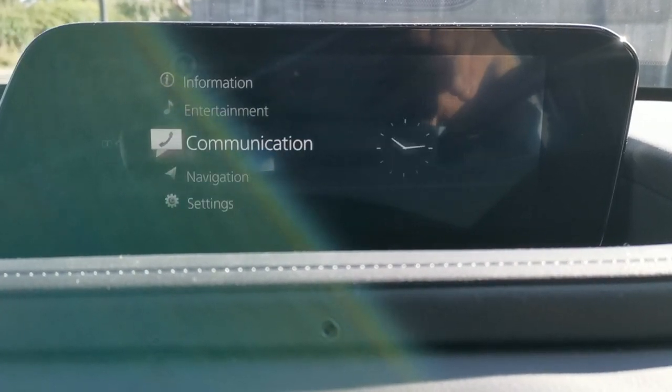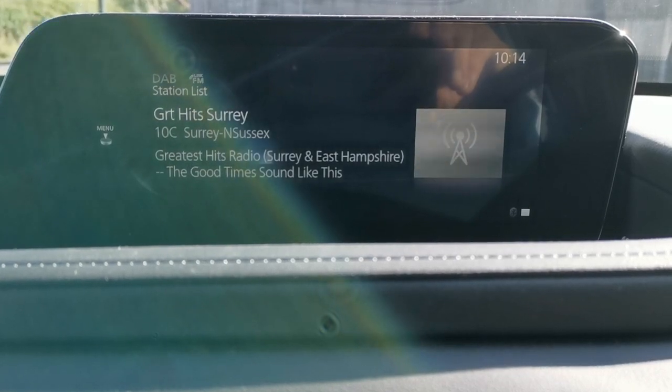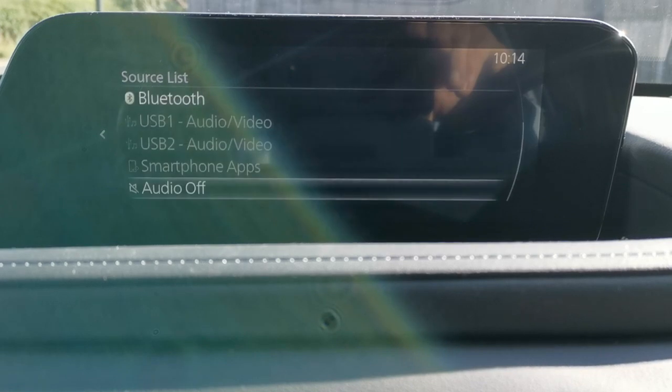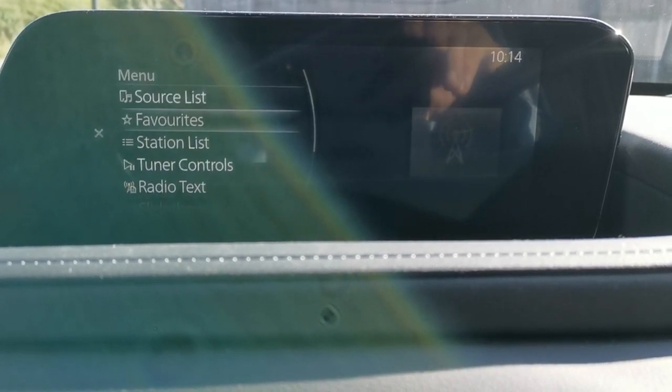Home screen, entertainment, DAB, look at that, FM, AM, source list here, integrated Bluetooth, favourites you can set up through that star button which I showed you earlier down there, very simple.